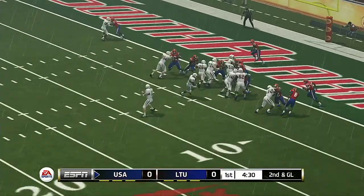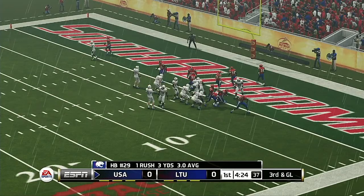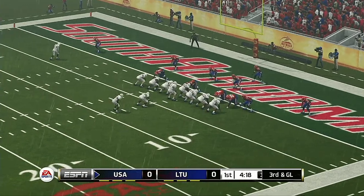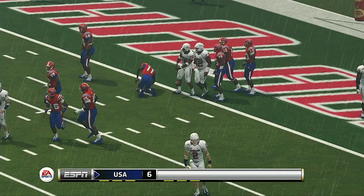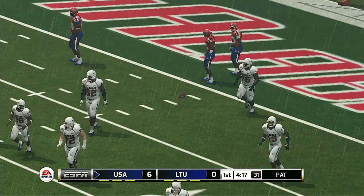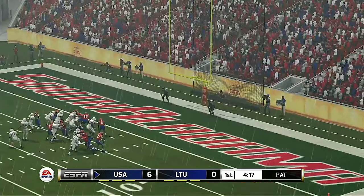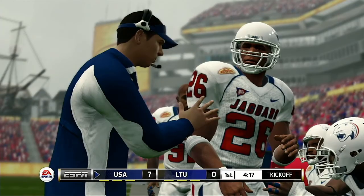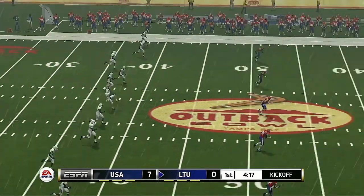I got two. They'll bring him down right around the 2-yard line. Touchdown, Jaguar. On the extra point. A nice 6-play, 76-yard drive, and they come away with 7 points. And a huge contribution from the aerial attack. Boy, they had some nice big pass plays on that drive.